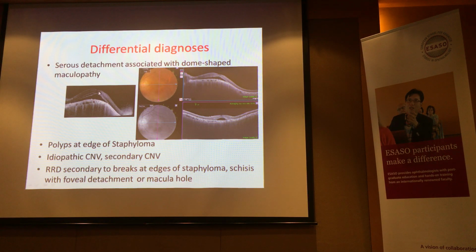Sometimes you can get a serous detachment over the dome-shaped macula. If you OCT scan a lot of the high myopes, sometimes you might find eyes with a dome-shaped sclera, and that can, we're not sure why, predispose to serous detachments. And then you wonder, okay, is that a CSCR or is there an underlying active CNV? Don't forget, these are Asian patients, so there's always a risk of polyps. Polyps can occur at the edge of the staphyloma. It could also be a secondary CNV from other causes.